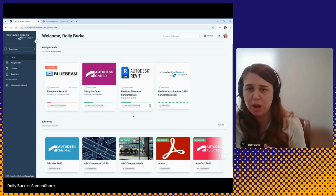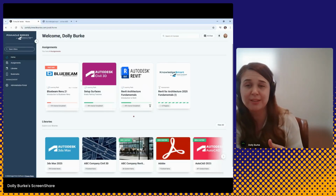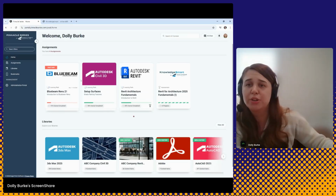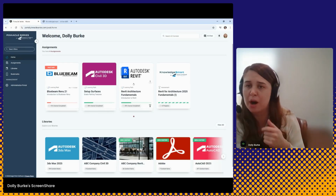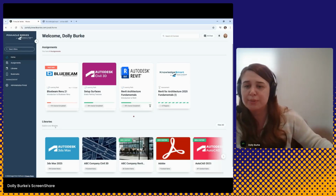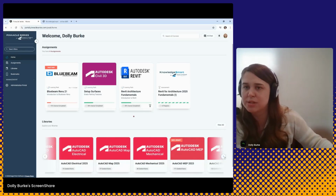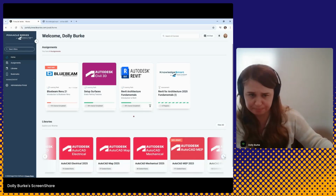Now, when a user logs in, what the user sees on their home screen will be personalized to that user. So depending on what assignments they currently have will drive what they see here in this top section. So as they complete the materials, it'll kind of drop off their homepage. In the library area, the user will see any of the content libraries that have been shared with them, and they can easily access the materials right from their homepage.